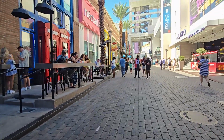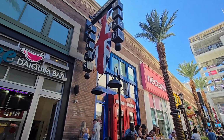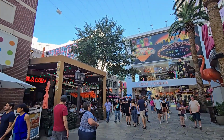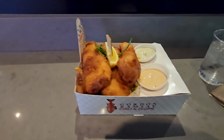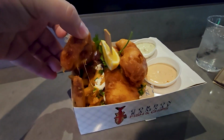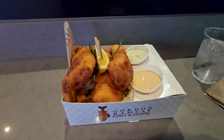We have made it over to the Link Promenade. Our next stop is going to be Gordon Ramsay Fish and Chips. This place is always a fun time, especially at nighttime. It gets pretty crazy in here. We got our fish and chips. Underneath there are the dirty fries. But these fish and chips are some of our favorite of all time.